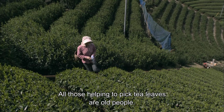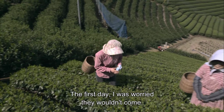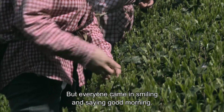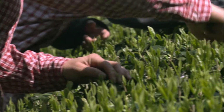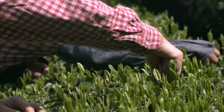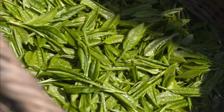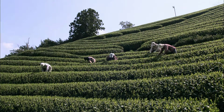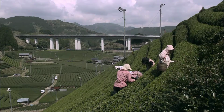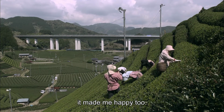All those helping to pick tea leaves are old people. The first day, I was worried they wouldn't come, but everyone came in smiling and saying good morning. It made me happy to see them so happy. Everyone getting through each day smoothly is the most important thing to me. When the tea picker said happily that they would come again tomorrow, it made me happy too.